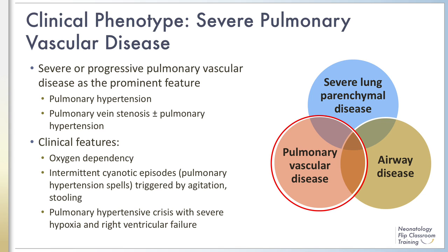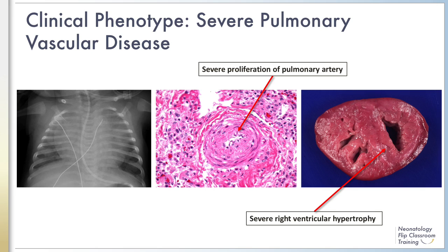Without proper care and attention, or when acutely ill from a comorbidity condition like a viral infection, these infants can progress to pulmonary hypertensive crisis with severe hypoxia and right ventricular failure. The patients in this chest X-ray did not show much lung disease on chest X-ray or CT of the lung, but presented with severe pulmonary hypertension and RV failure.